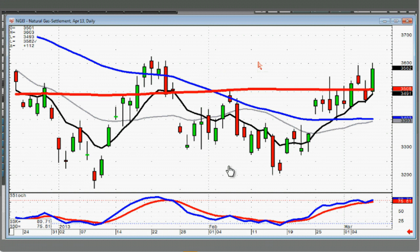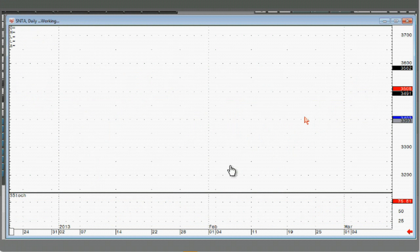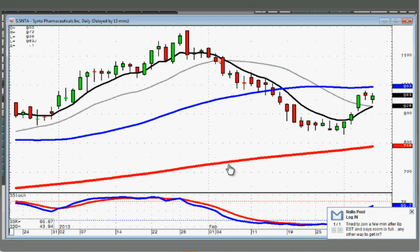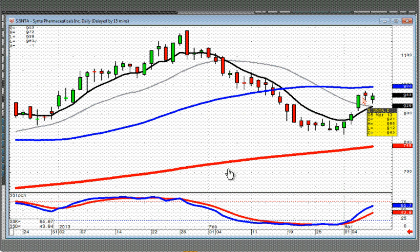All right. Some of the ones that we've recommended recently, we'll look at and give the why and wherefores. Santa. Notice how it was in a downtrend until we had an inverted hammer and then a close back up above the T-line. The next day they gapped it up.